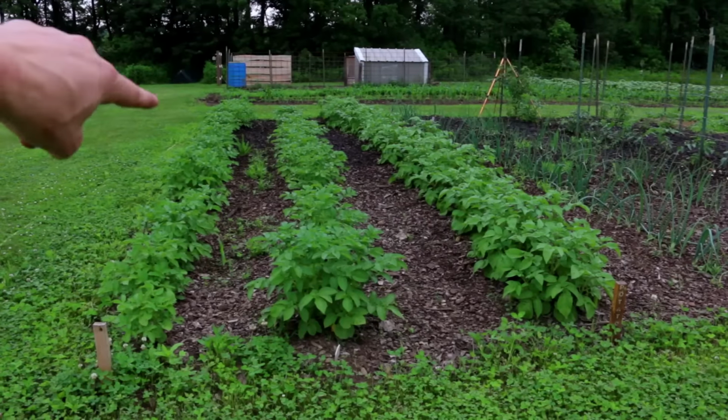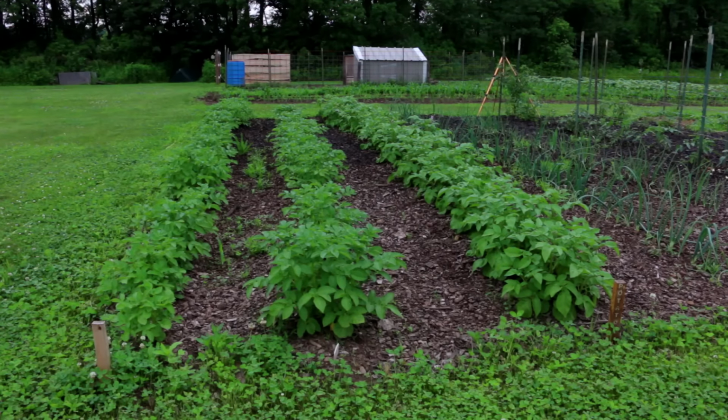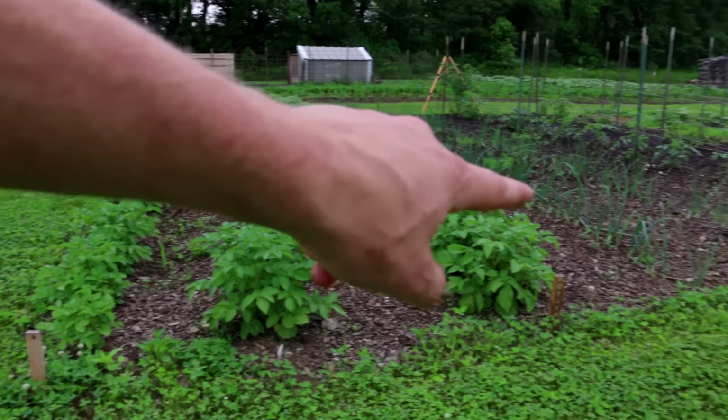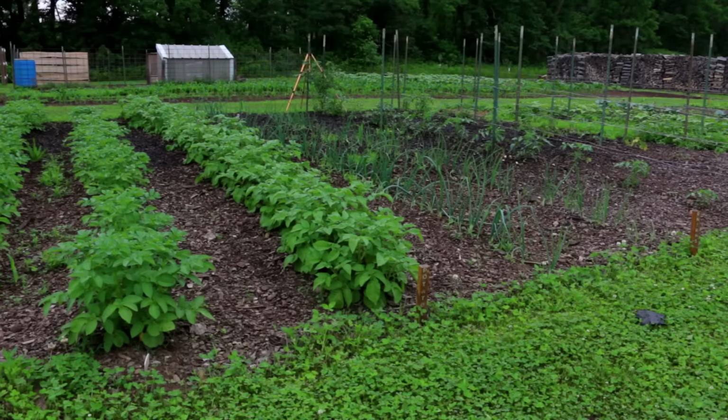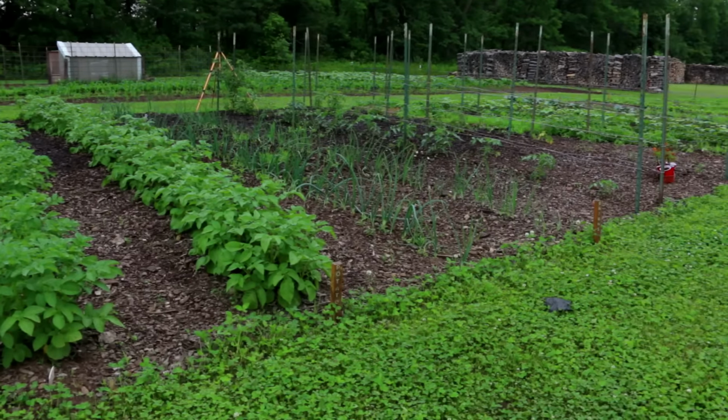So here you can see, if you look down this first row, you can see a little bit of weed action happening here. But like I said, we haven't done any weeding, and that's pretty much the extent that we have. Obviously you can see all the potatoes are doing really well here. Onions, those are a slow moving thing, but those are cruising right along. Our tomatoes, we got several rows of tomatoes out here, and they've just been moving really slow.